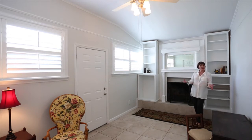Or maybe you would like to use it as a second office or again, a little reading room. And it's got a door that goes right out to the side yard. So this could be perfect for a home office if you needed something with its own private entrance. Or I don't know, you might convert this into a great mudroom and use it for your surfboards when you come in from the beach.